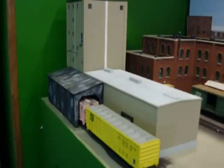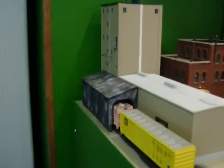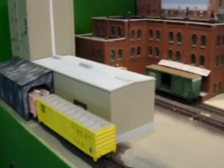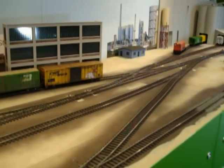And it receives one covered hopper in and a couple of box cars. Covered hoppers go in, unload, and then they bag, and it goes out in box cars. And that is pretty much basically the layout. I've got quite a bit done.